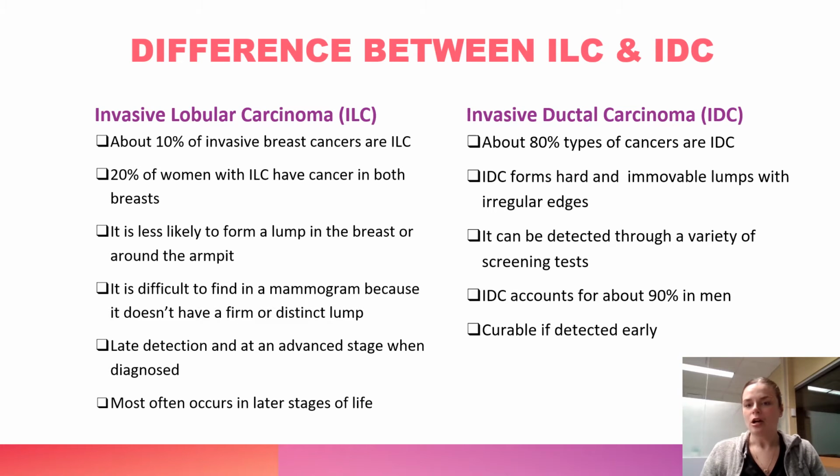In IDC, a hard and immovable lump with irregular edges is found, and it can be detected through a variety of different screening modalities. It accounts for 90% of invasive breast cancers in men, and it is curable if detected early enough.